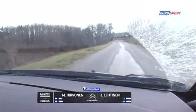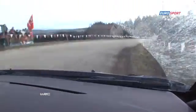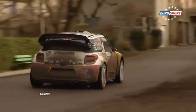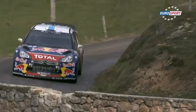Well, fifth on the stage, 15.9 behind his teammate Loeb. Yes, Mikko Hirvonen said he felt better. He was surprised by the road conditions. On the limit nearly everywhere, though, throughout the run. And now in fourth, but over 3 minutes behind the leader and his teammate, Loeb. So difficult to bear that comparison constantly. It's quite a benchmark.